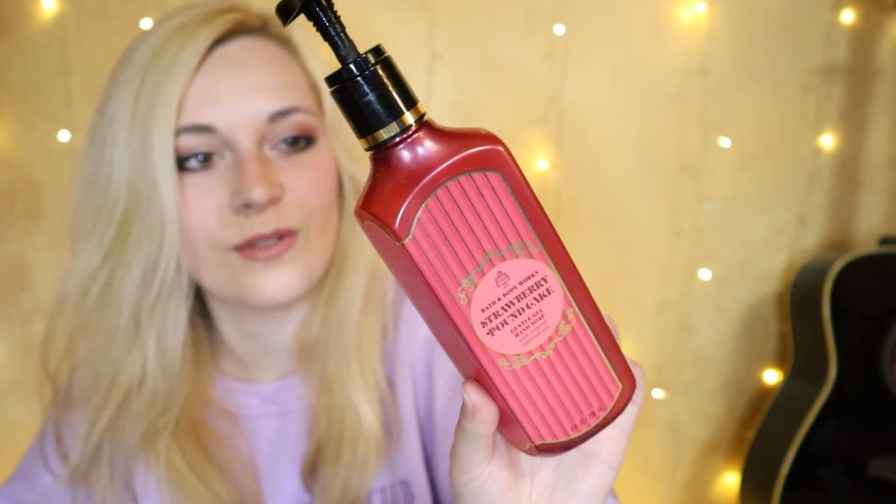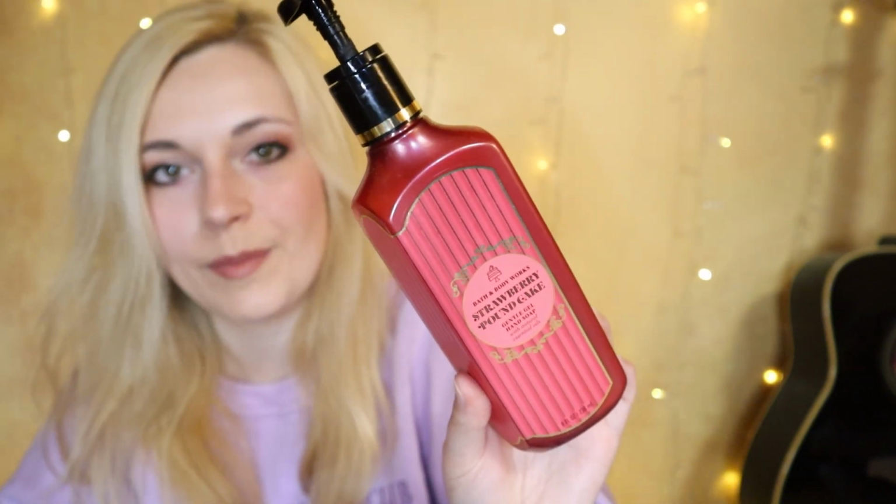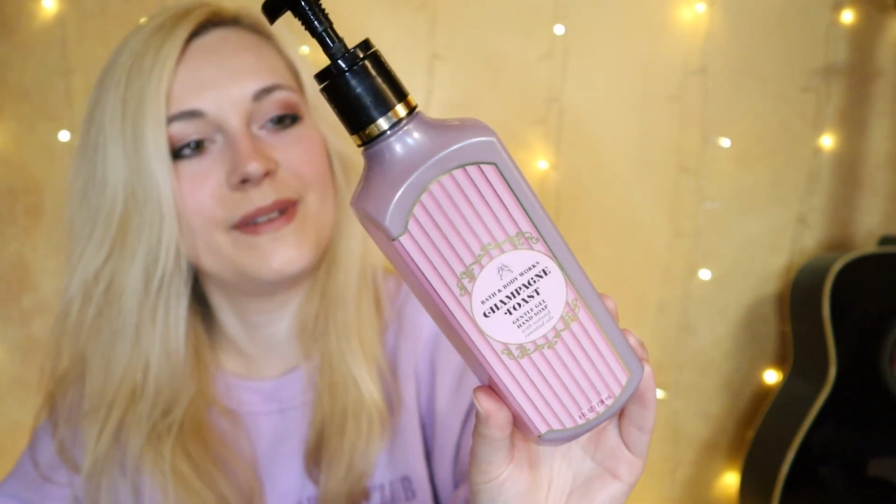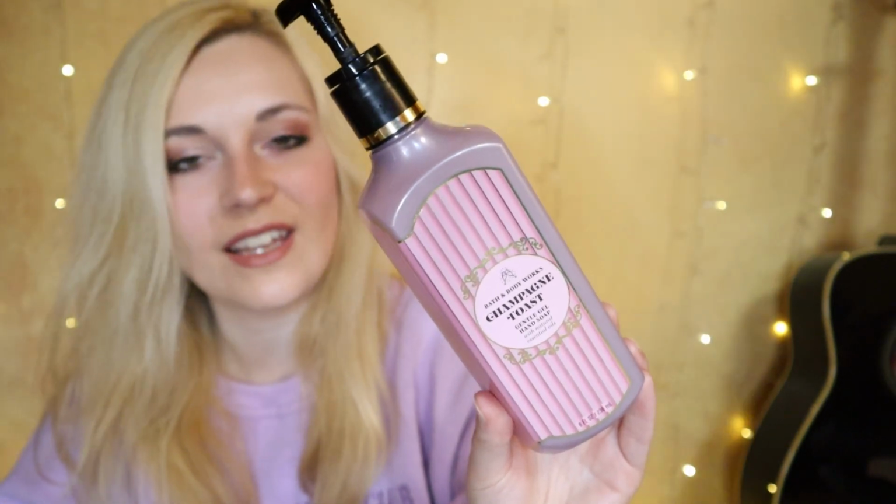I think most Bath & Body Works fans are very familiar with this scent now. This is Classic Strawberry Pound Cake. It has notes of fresh strawberries, golden shortcake, and whipped cream. Same with this one. I feel like most Bath & Body Works fans are familiar with Champagne Toast because it's been repackaged so many times, but this is Bubbly Champagne, Sparkling Berries, and Juicy Tangerine.